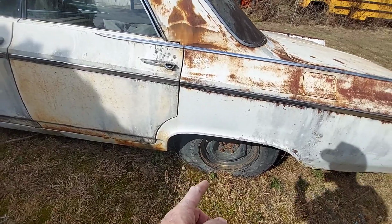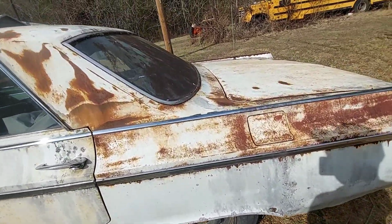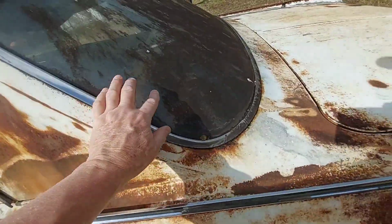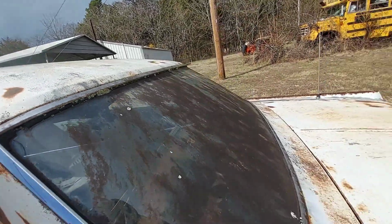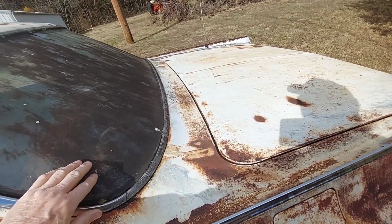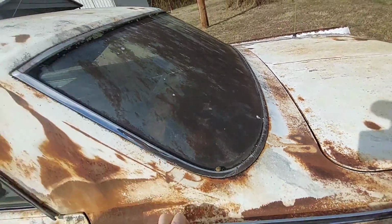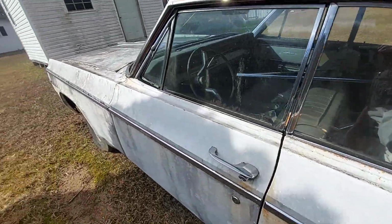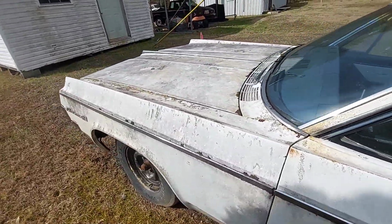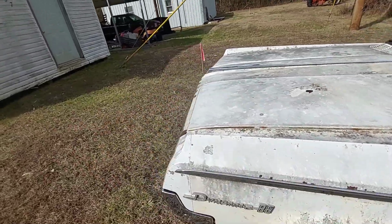See, I could put wheels on it, give it a good wash job, get all these barnacles off. I don't know what that stuff there is, but pretty crusty, isn't it? Of course, you got your usual bird poop, but still got the antenna. Wonder if the radio works. I'm just kidding. It doesn't matter. I was just wondering if it would start.